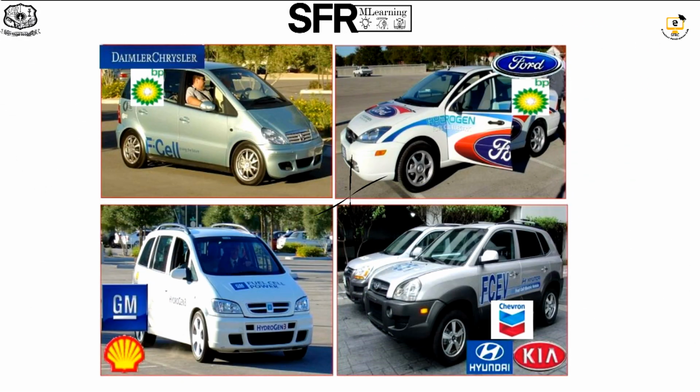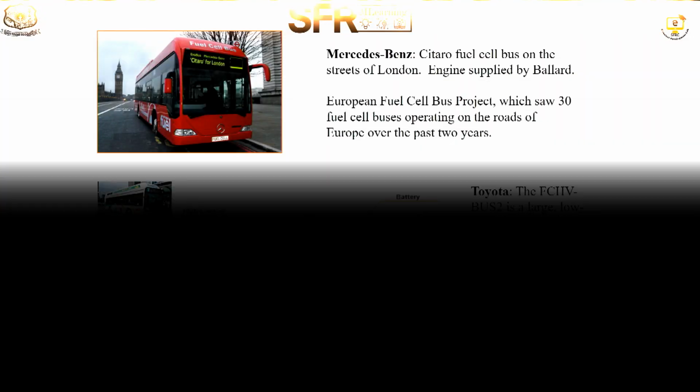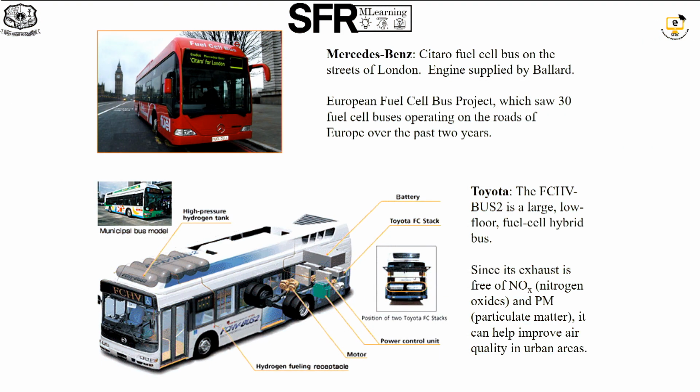So this fuel cell technology has been adopted by the most famous car companies like Hyundai, Kia, Chevron and Ford. Mercedes-Benz has also developed a fuel cell bus, and these buses have been running in London for the past 2 years, and almost 30 fuel cell buses are running in the streets of European countries. And similarly, Toyota company has also designed a fuel cell technology e-bus in which there are no nitrous oxide emissions or anything else, so it creates a clean environment.